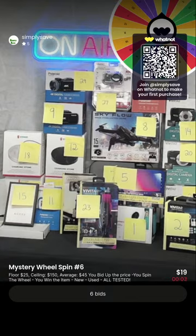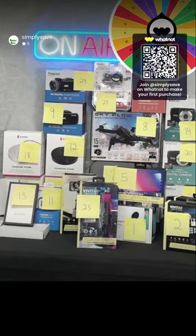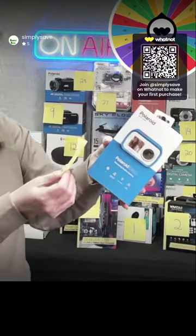CM213 is winning. Oh, $19. Oh my gosh. Is it still going? No, they won. Oh, congrats, CM213. Wow. Oh, spin. Awesome. Here we go. We've got a Polaroid streaming action camera. Okay, it's running. Here we go. Oh, it is. 26.